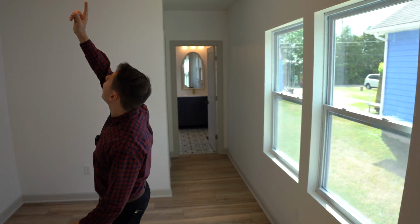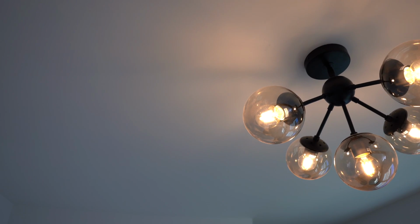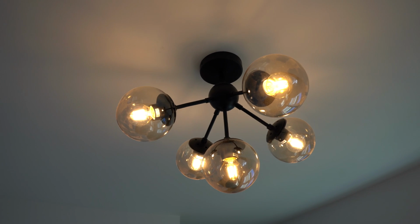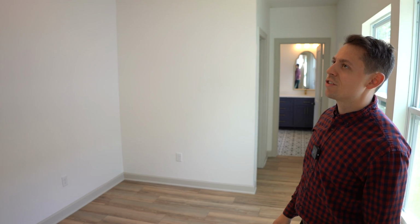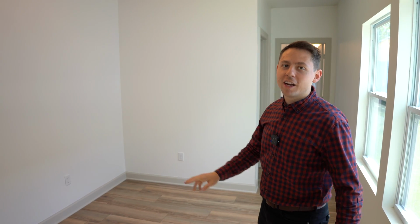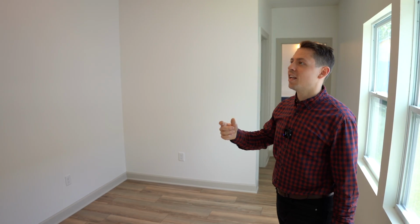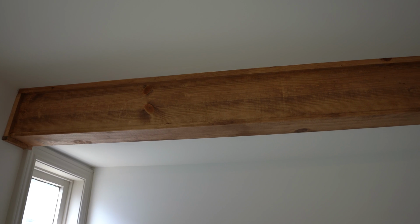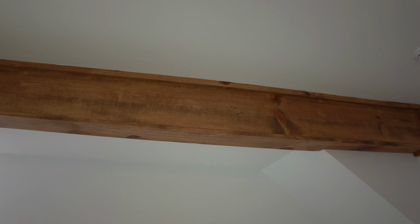We've got a nice 5-bulb light fixture up here with those vintage amber glow lights. You know, everyone likes that. I would probably switch those out with some LEDs just because I'm an energy freak, but it certainly looks nice. Exposed beam through here, and that looks amazing. A style feature that you don't see in a lot of master bedrooms.